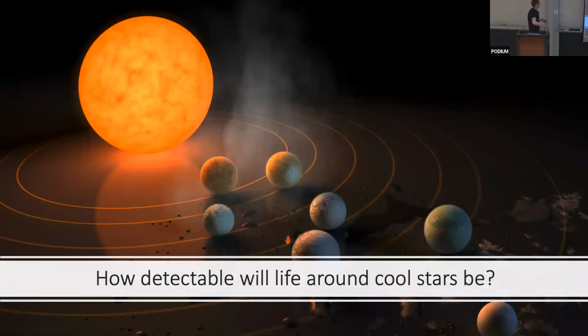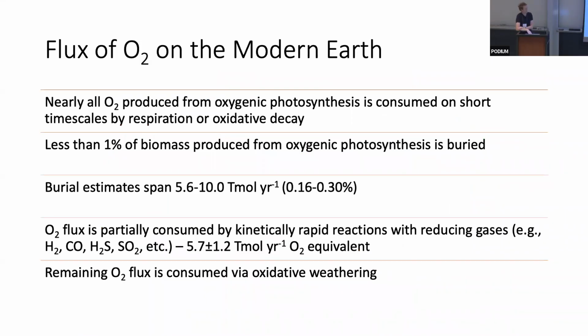So if biospheres can be less productive around cooler stars, then how detectable does that make them, and how can that inform our target selection? And so throughout the week, we've heard a fair amount about cycles on the Earth, and particularly how oxygen is produced. So I just want to spend a few moments pointing out the important aspects there as a review, and then we can look at how that impacts these biospheres.